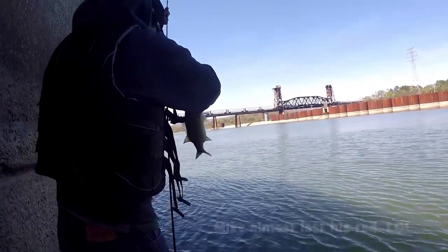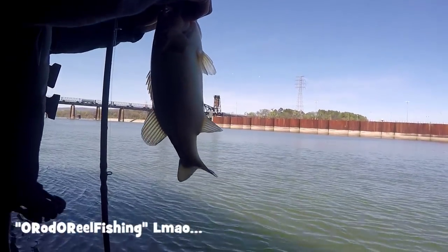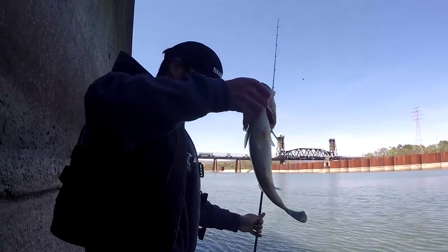Oh, the rod almost fell in the water. Oh, we got it. Oh my goodness. Zero rod, zero reel here. Yeah, man, that's a nice fish. That's a nice largemouth bass. That's going to be the last fish of the day. We're actually just about to leave, and Mike ended up on a good fish.